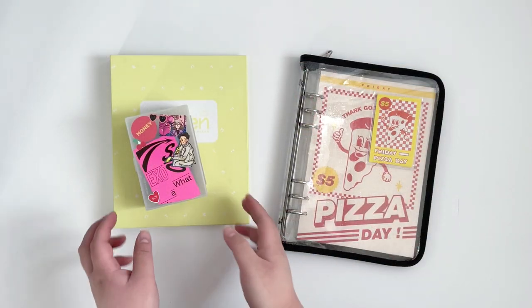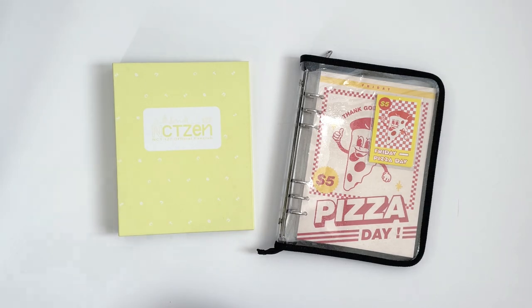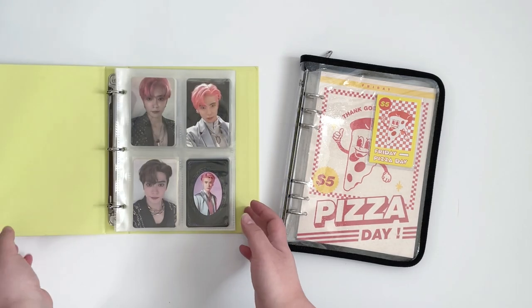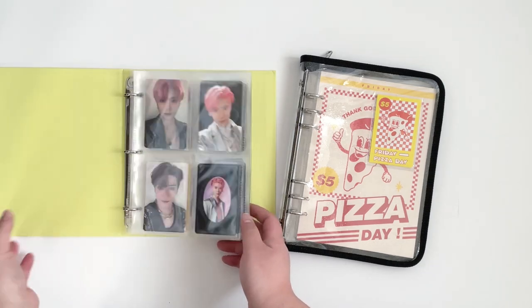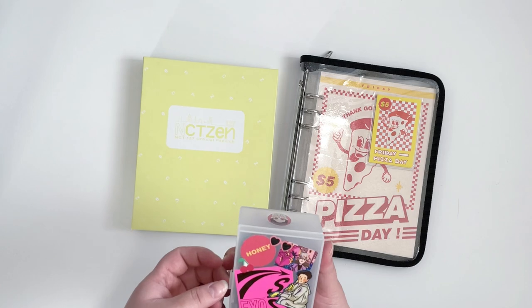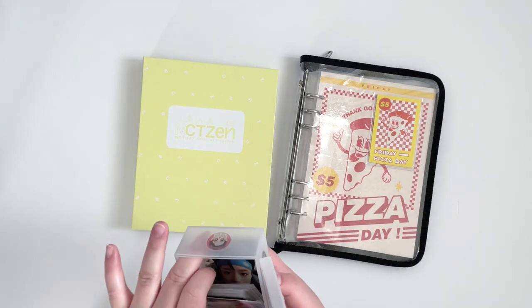So here is my Jaehyun Jeno collection. I've been keeping them in this NCT binder from Ace Kit. I haven't shown this on the channel yet, but it's just a bunch of cards that I've been collecting. And because I bought this binder, I've been hoarding all the extra cards that I've been getting in here. So I have a bunch of them in here as well.